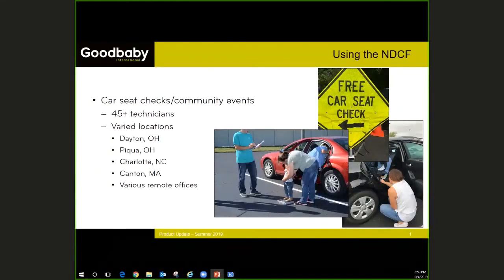So first, we'll use it like you will use it out in the field. We currently, internal to our company, have over 45 car seat technicians, but we're in 4 different corporate office locations, plus a number of car seat technicians who work remote from locations all across the country. So as you can imagine, it makes it a little bit challenging to be the one person responsible for all of those technicians and the work that they're doing.